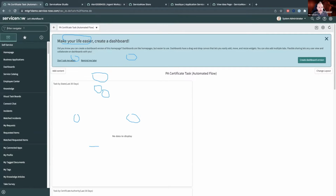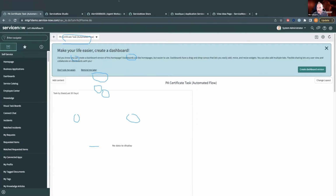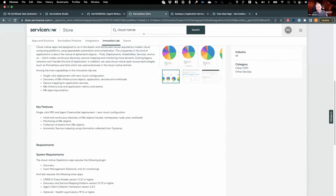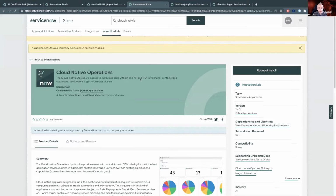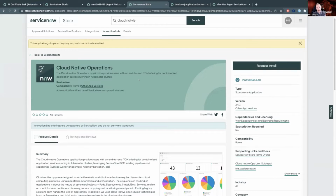So once you actually, here, let me start with the store. So in the store, this is the Cloud Native Operations application itself. You'll go here and you'll see, as of today, it is only compatible with Rome. So if you've moved over to San Diego already, hold on, and my hope is we'll have a San Diego capable version soon, but we're not there yet.